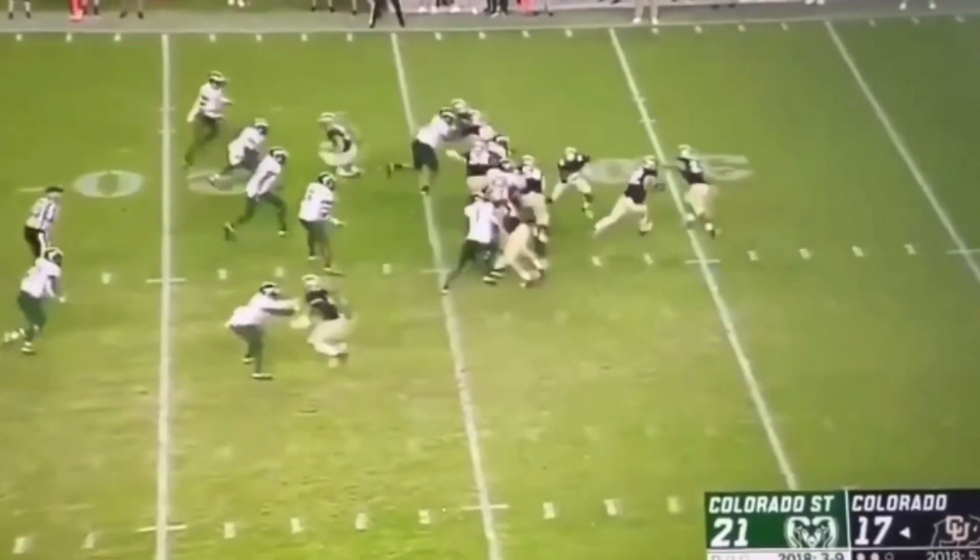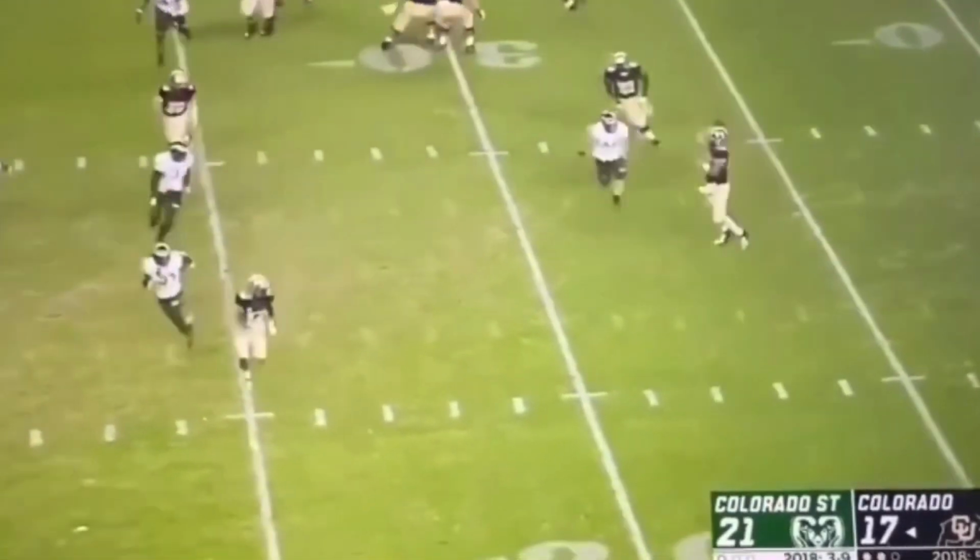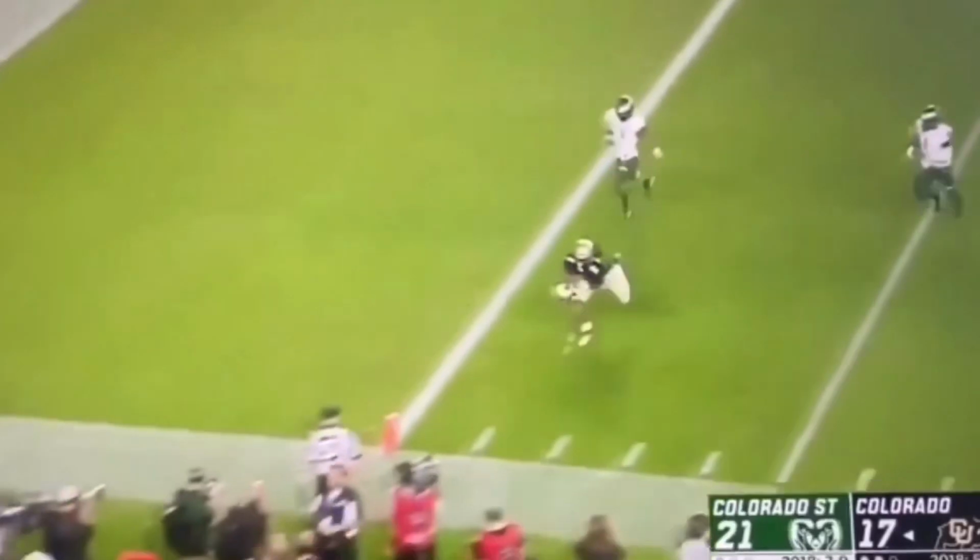What's up, guys? This is Coach Grant with First Down Training, and today we're going to be breaking down Laviska Shenault. I hope I'm saying that right, in his route running ability.